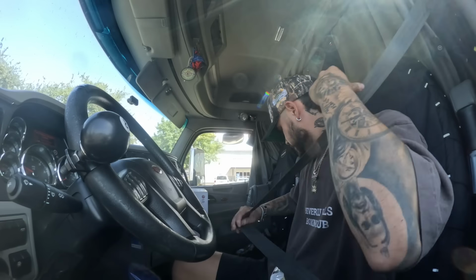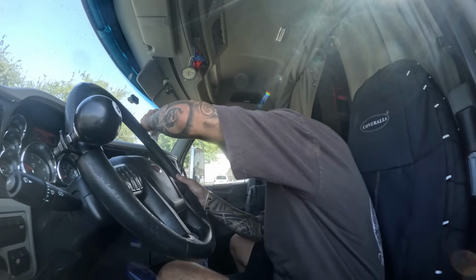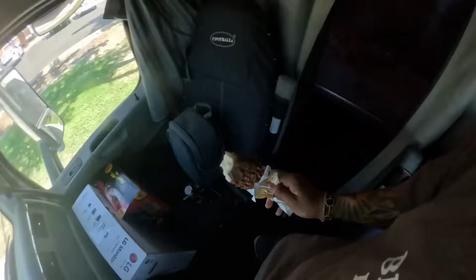You know what? Let me get an ice cream real quick just to make sure it's not melted, you know, or to make sure it doesn't have any poison. Oh yeah. That is the best ice cream of the entire world.